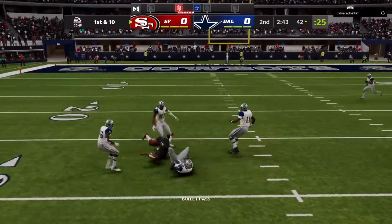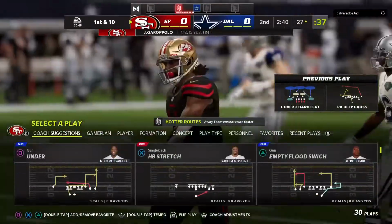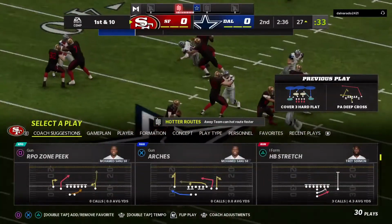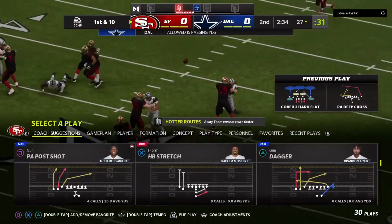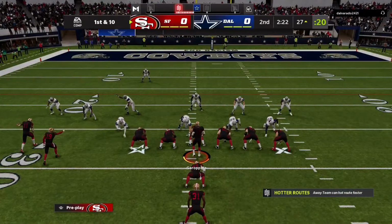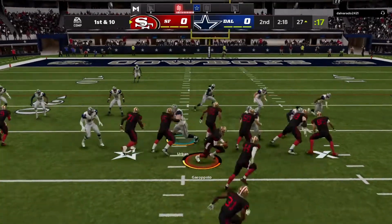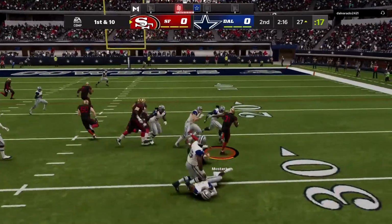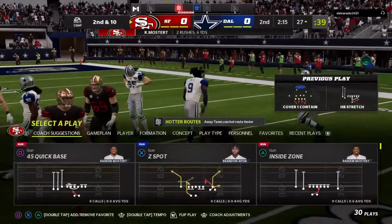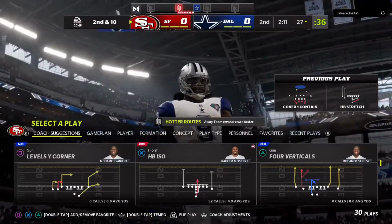A nice-looking play to start the drive down the middle and complete. And he's going to get this inside the 30. 15 for the Niners there and a 1st down. Here we go. Garoppolo going to give to Mostert. And they're going to stop him right at the line of scrimmage. Just no cutback lane to be found whatsoever. 2nd and 10.